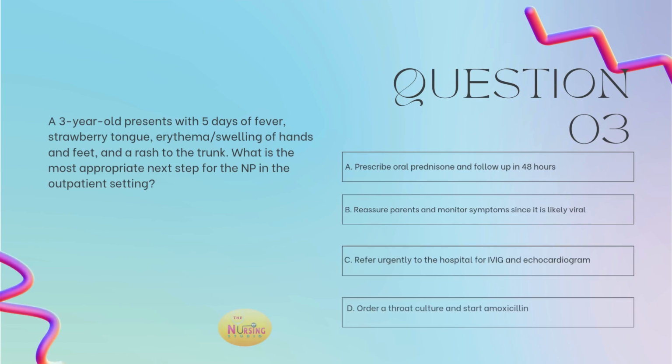All right, question number 3. A 3-year-old presents with 5 days of fever, strawberry tongue, erythema and swelling of the hands and feet, and a rash to the trunk. What is the most appropriate next step for the NP in the outpatient setting? Is it A, prescribe oral prednisone and follow up in 48 hours? Is it B, reassure parents and monitor symptoms since it's likely viral? Is it C, refer urgently to the hospital for IVIG and echo? Or is it D, order a throat culture and start amoxicillin? Take a moment and tell me what you got, y'all.